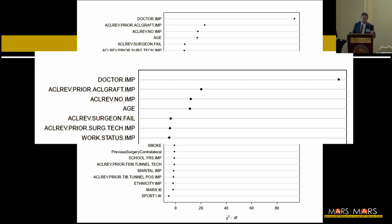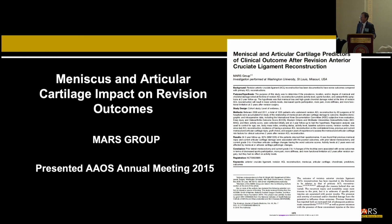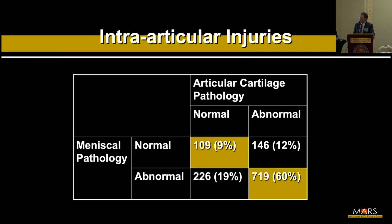It's not how many times they failed, what they had previously, what they do, what their age. None of that was driving it as strongly as who their surgeon was. So then we wanted to look at some other things, meniscus and articular cartilage.